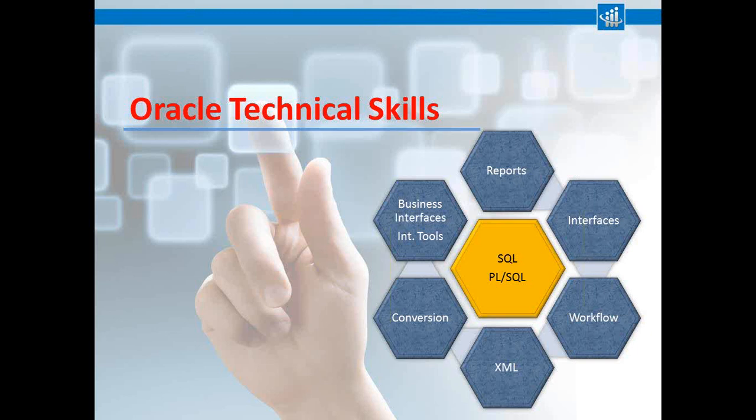Oracle technical skills. For a technical consultant, the core skills are SQL and PL/SQL. They understand the requirements not only from the functional consultant, but they can also get some requirements directly from the client. Based on that, what kind of reports need to be generated, what are the interfaces, what are the adjoining systems that need to talk to Oracle ERP. Those interfaces have to be in place. And what are the workflows? Workflow is a way of communicating from person to person. Let's say if I'm purchasing $100,000, I cannot do it. I don't have the ability. I need an approval from higher management.